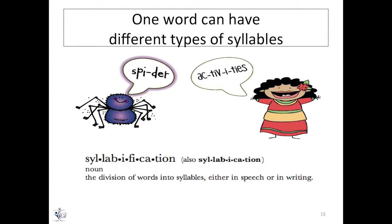However, it's very helpful when you're going to spell it. I always say it the way it looks when I'm going to spell it. So I will say activities to myself so that I know that there's that I there. And then look at the last one. What do you have? You have a vowel team. You have I, E.